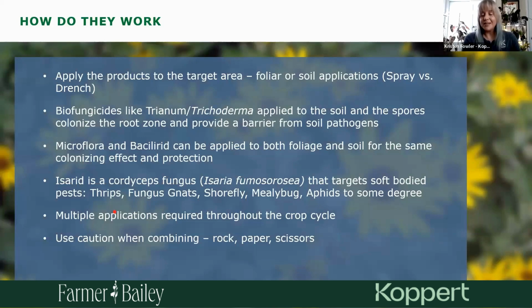Eiserid is a cordyceps fungus. If you're familiar with the show or video game The Last of Us, where the mushrooms were growing out of the people, it's kind of gruesome, but it essentially works the same way. It is just dextrose and spores that you mix up into water, and those spores then attack the soft-bodied insects, and enter into the outer chitin layer of the insect. It goes inside and does its magic, and then it sporulates outside of it. It's kind of gruesome, but it's actually really cool because it's one of those products where you can actually see it work.